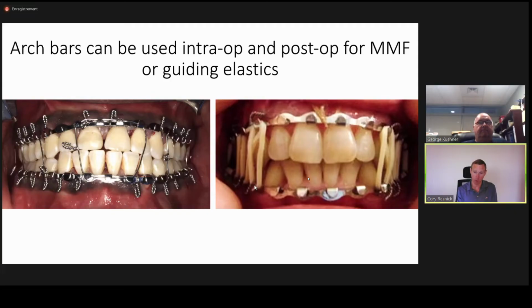Arch bars can also be used for postoperative guiding elastics. You can use the arch bar during the procedure for tight intermaxillary fixation as you apply rigid fixation internally. And then at the end of the procedure, you can switch to a guiding elastic type of technique on the same arch bar without having to change to a different MMF technique. So incredibly versatile.